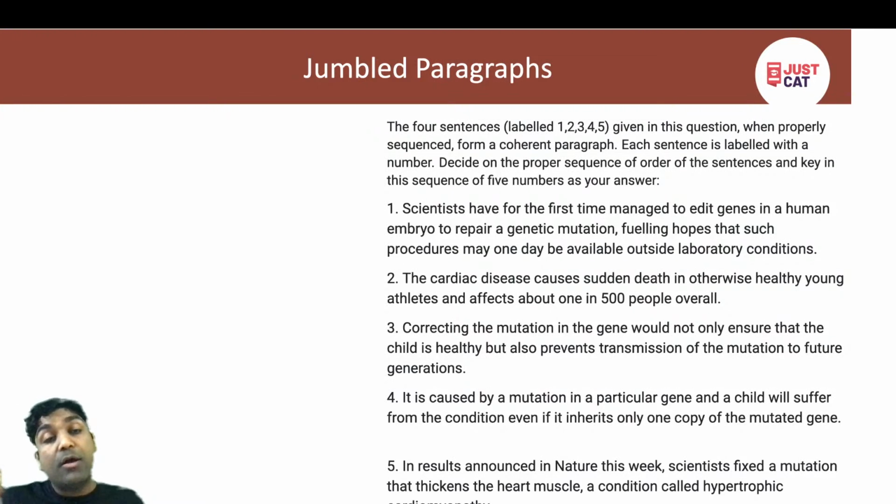So it was talking about the future generation, about the good things, and was also talking about how this correction is going to help. And it was so connected because 4 spoke about the mutated gene, 3 spoke about correcting the mutation. So 5, 2, 4, 3. This is a proper connection.